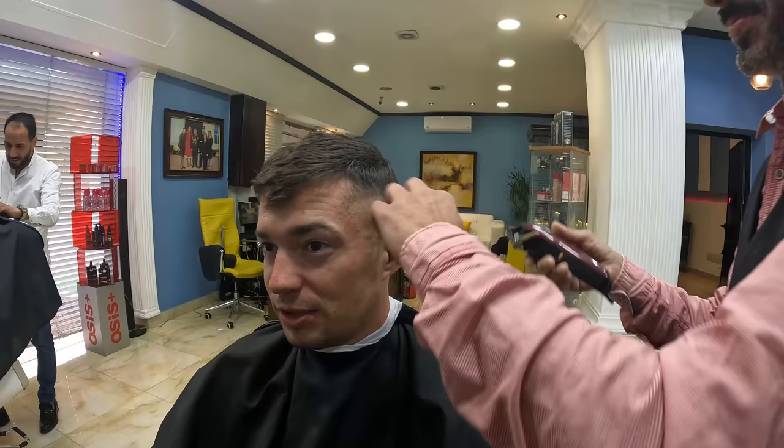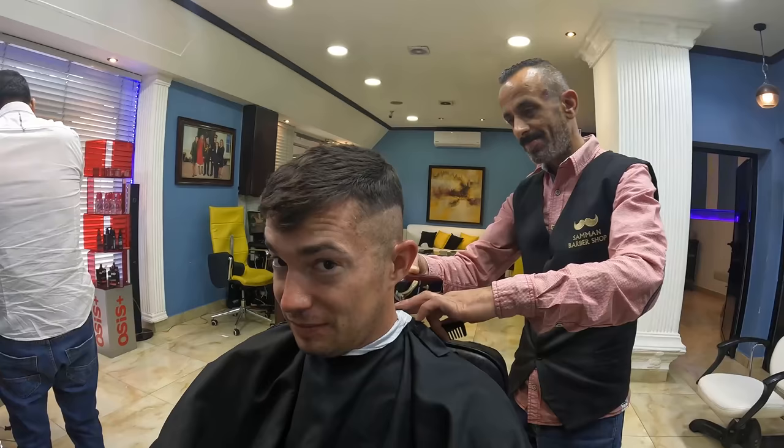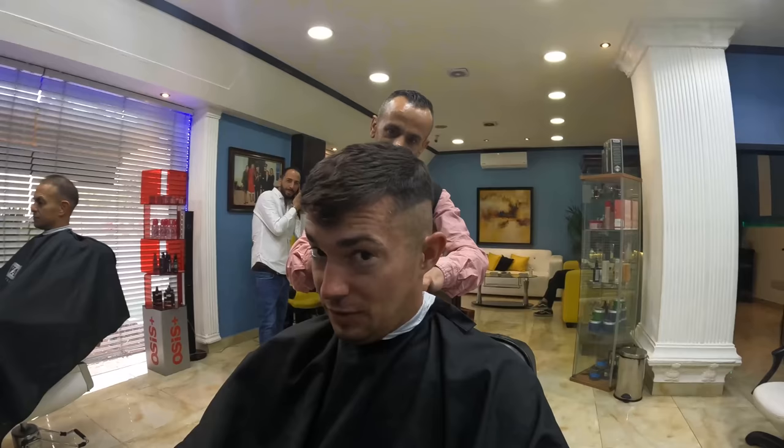I like the higher fade. It's gonna look fresh. So this is my first Jordanian haircut. Yeah, the nice part about a fresh fade is it cools off your head, especially walking around in the heat. You guys will see a full transformation because I didn't shower this morning.